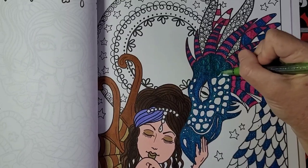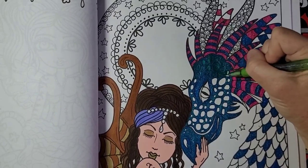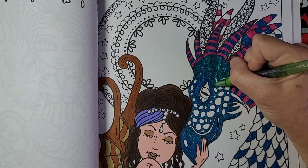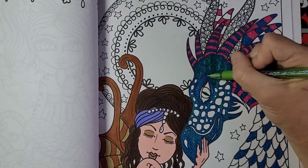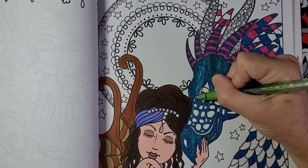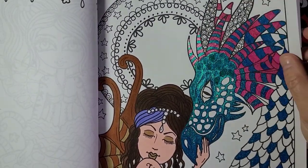Okay, pretty, yeah, very nice. I don't know what color to color her dress, I'm not sure. Maybe some kind of brown, too, for a dress. Ooh, that's so, I know I keep saying, look how nice.